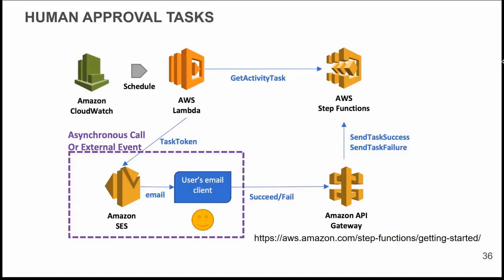It might give the Lambda function the email address of the person who needs to make the authorization and the employee that's affected. That Lambda function uses Amazon SES to craft an email that contains two links, approval and denial of the vacation request, and sends an email to the approving manager.